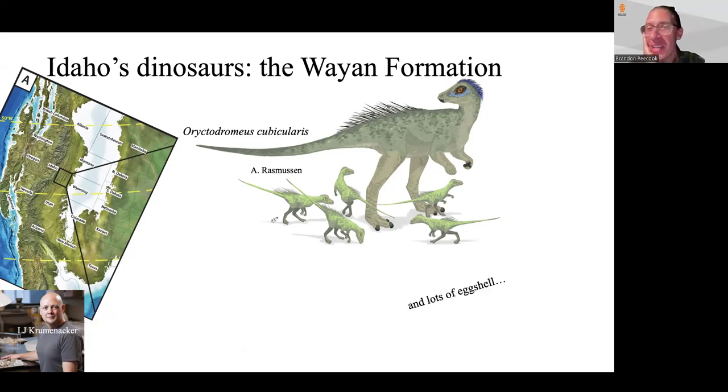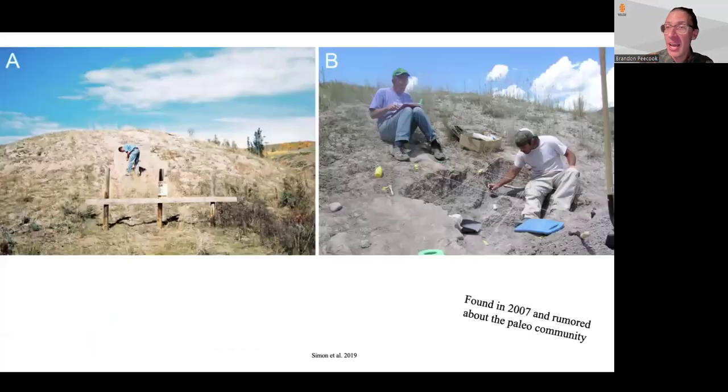But the other thing you find if you go out to this Wayan formation, if you don't find a little piece of Oryctodromeus weathering out of the hillside, you're going to find a lot of eggshell. And I mean a lot. The first time I went out in those rocks to just look around and get my bearings, I stepped on eggshell right out of the car door, my foot was on eggshell. It's everywhere, everywhere, everywhere. And that's interesting.